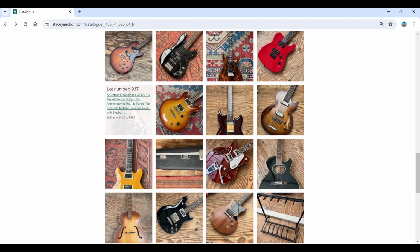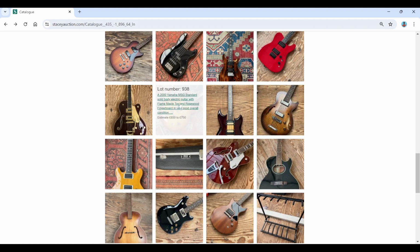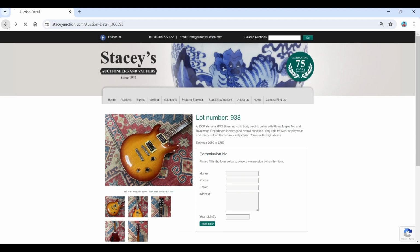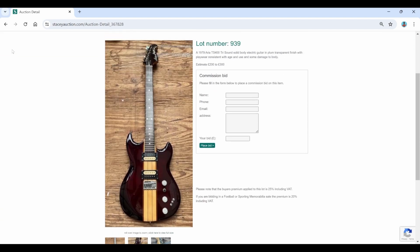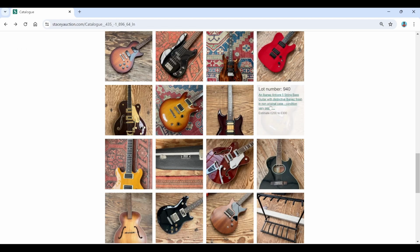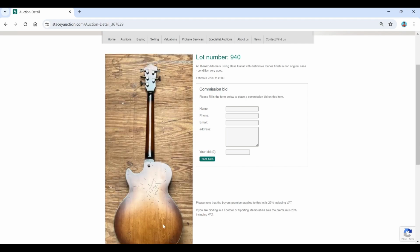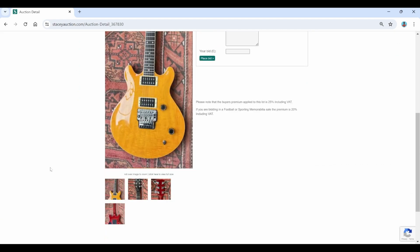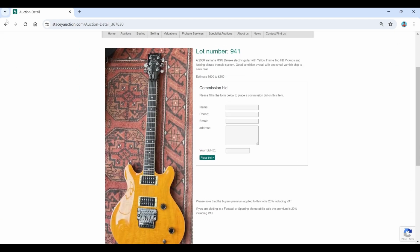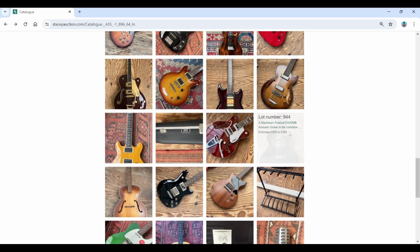See what else we've got here. Gretsch Electromatic, 400 to 600. Another Yamaha SG there, so a few of those about. Aria TS 400. Ibanez Artcore five-string bass. I've definitely not seen that model before, actually. So that's kind of an interesting one. Yamaha SG Deluxe with that kind of locking trem system. Hiscox case, another Gretsch there.